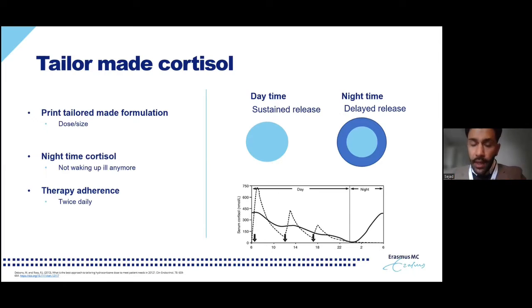So in the first part, I've explained that we have a group of patients who do not produce their own cortisol. And I've explained that there are 2 registered cortisol formulations, which are suboptimal at this point. So the question is, how do we want to improve the pharmaceutical treatment of this patient group? We have the idea to develop 2 new hydrocortisone formulations, 3D printed.